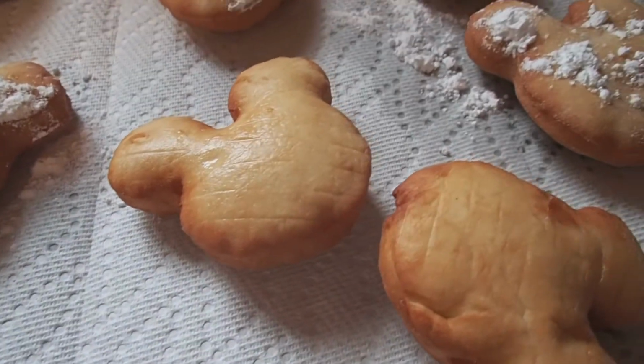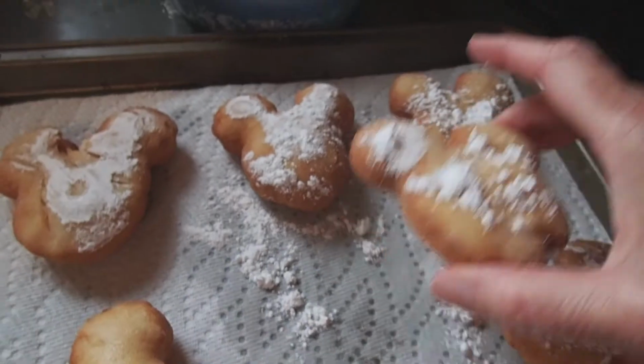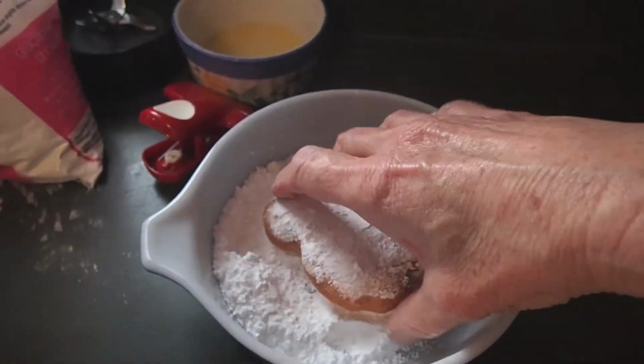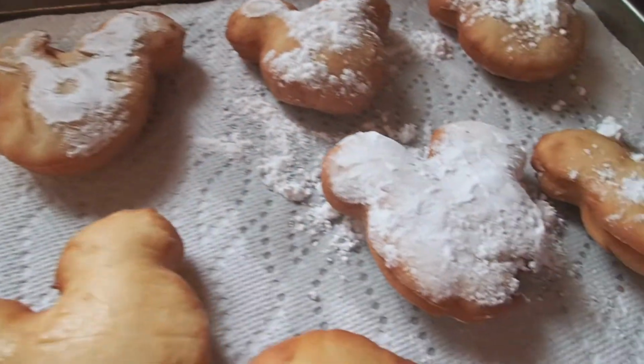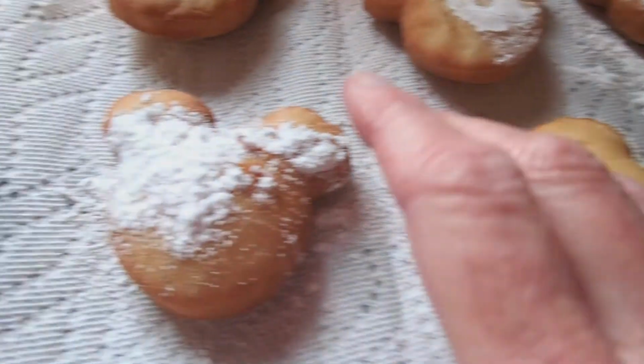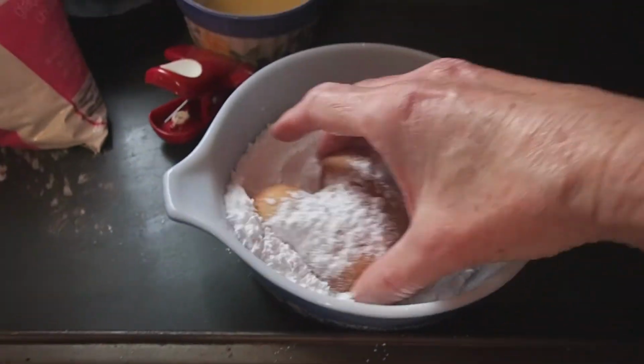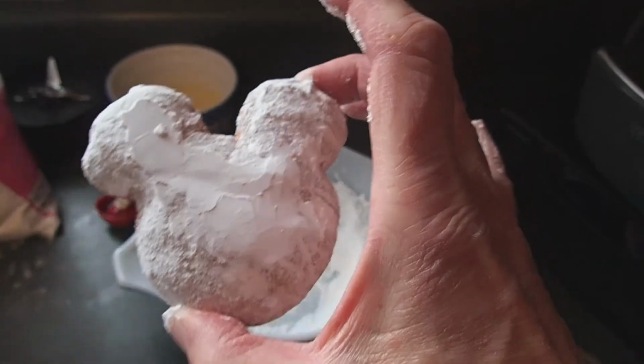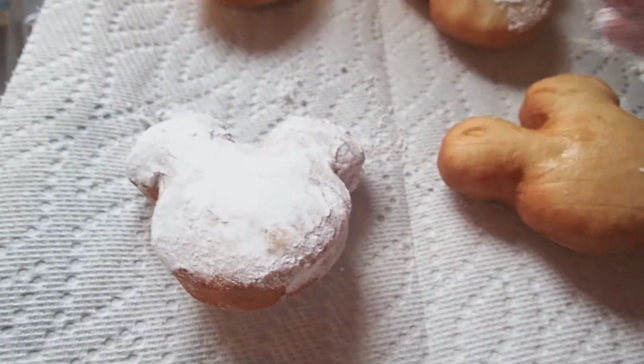So we let them cool down a little bit before we dust them, because we want it to dust and not just melt right off. These ones just came out, so I'm going to let them cool down a bit. I'm going to put that back in there. Oh, look at that. Now that's a Mickey beignet, totally covered in ice and sugar.